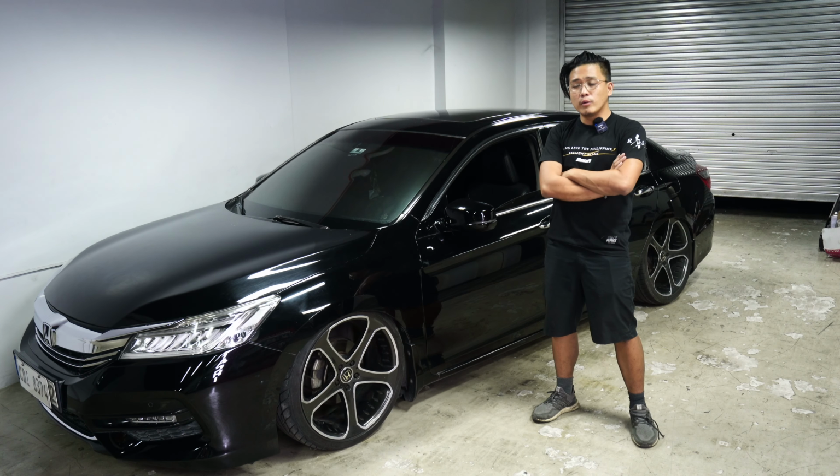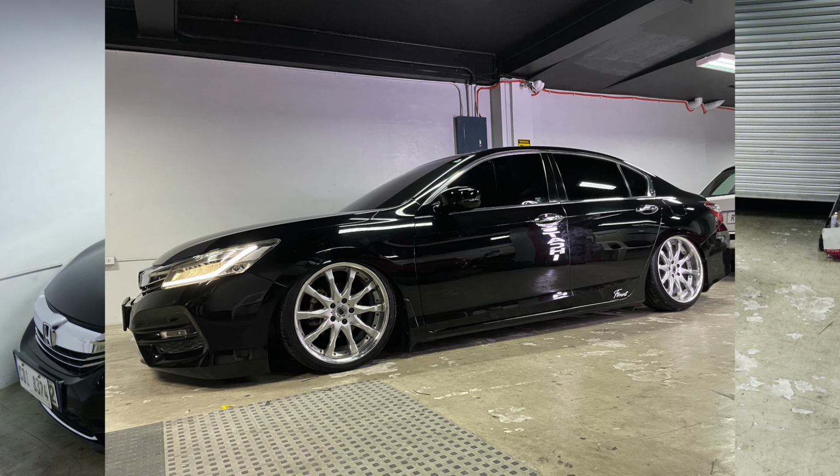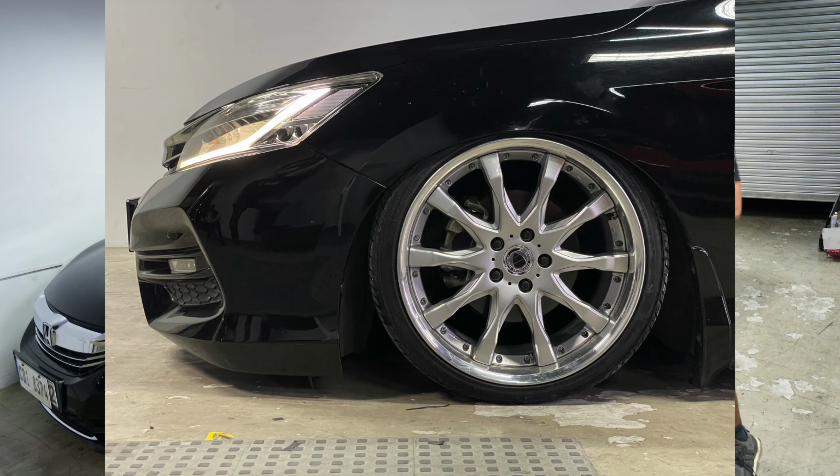Oh, by the way, tinesting namin yung mags ng Camry dito. Ito yung itsura niya. And ito naman yung naka-20s. What do you think? Does it look better with this wheel on 20s or the work shirt? Okay? So comment down below.